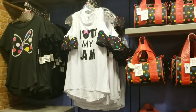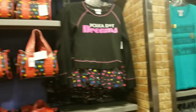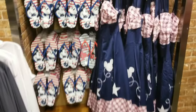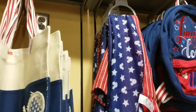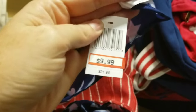And that's it for those. And then of course the Star Wars DSC. They have quite a bit of the Rock the Dots mini bow collection right in the back of the store. They also have a lot of Disney Cruise in the back of the store. And they have a lot of the American Girl dresses in stock. A lot of good sizes. The tote bag, oh, they have the scarf back in stock. I have never even seen that. Somebody was wanting this. And that's $9.99.